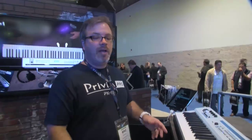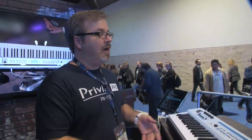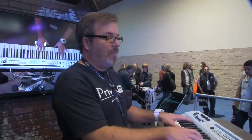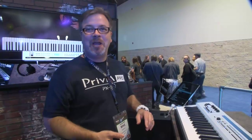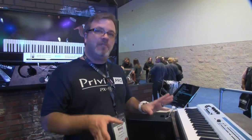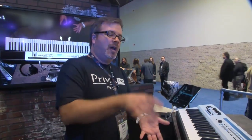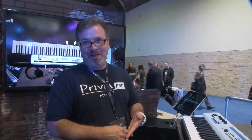So tell me a bit more about the keyboard. We don't have to touch on all that stuff. The keyboard is our tri-sensor weighted action keyboard that we've had in our Privia series, and it does not have aftertouch. I think in order to keep the feel that Casio is known for in these new Privias, we didn't want to change that too dramatically or affect the price, because the PX5 is an incredible value.